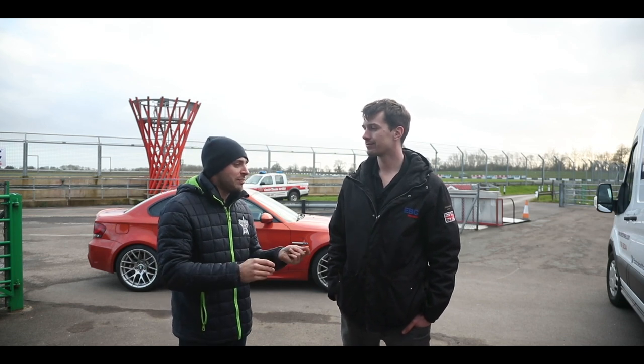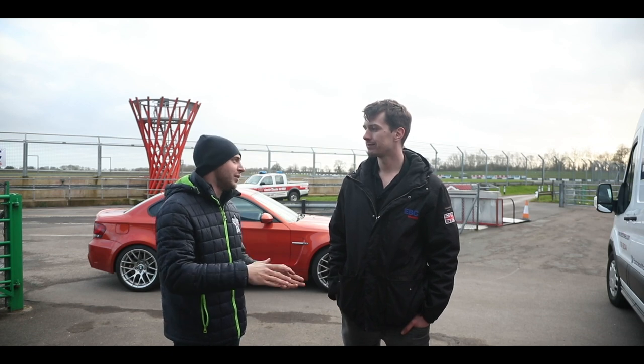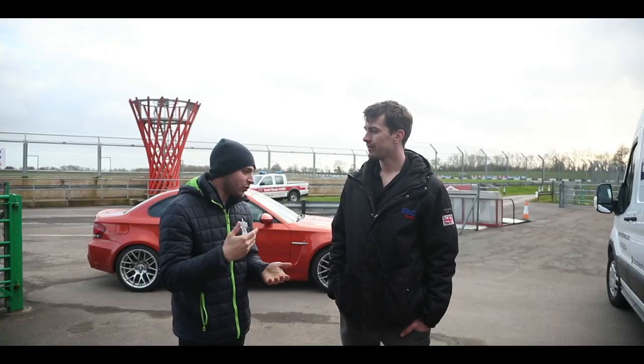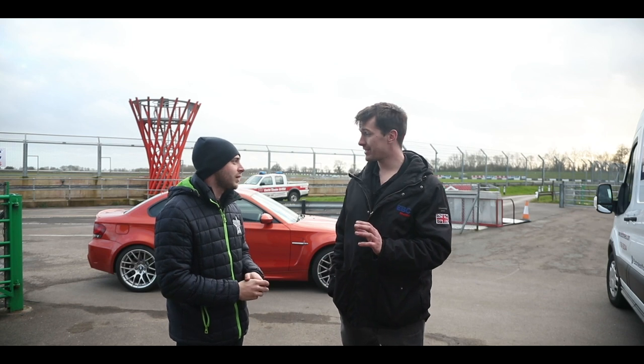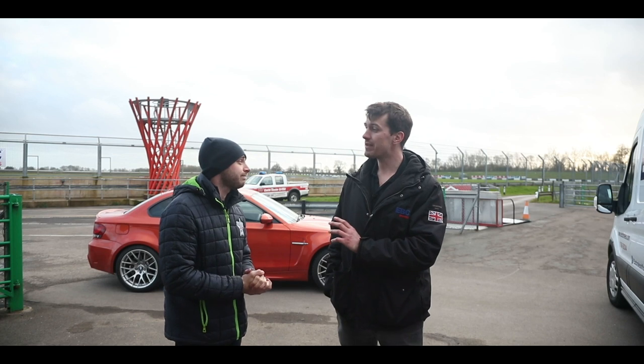Yeah. So the OE pad lasted about 4 laps before we started to get a bit of a long pedal. Fairly similar with the Bluestuff, but all I would say is the pedal was a lot firmer with the Bluestuff. So it gave you a nicer feel throughout the duration of the run. So in terms of the numbers, there probably wasn't too much, and I think that's confirmed by the AMS test. I think that's more to do with the fact that the standard material on this 1M is good. It's a very good material from BMW, isn't it? A very good material out of the box.